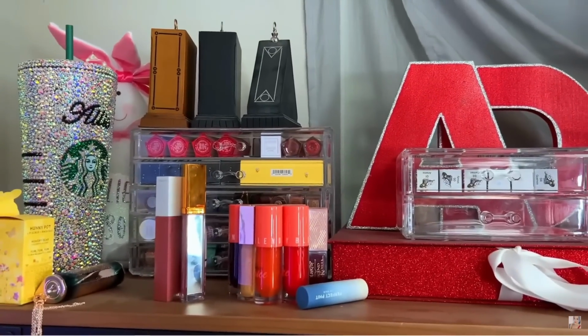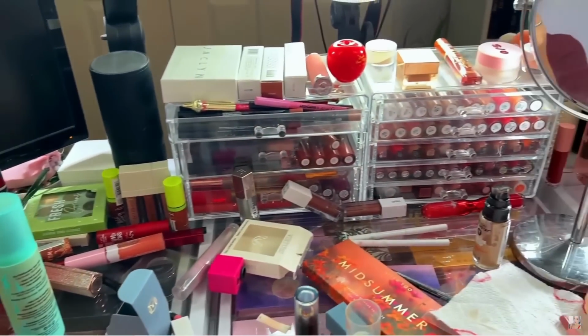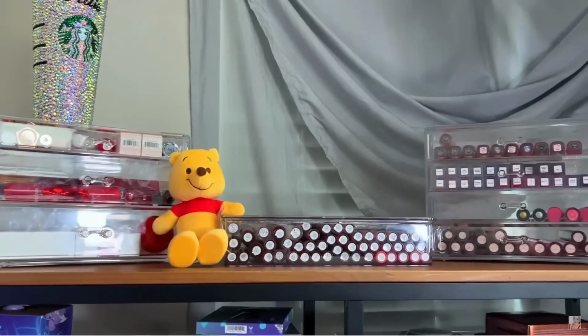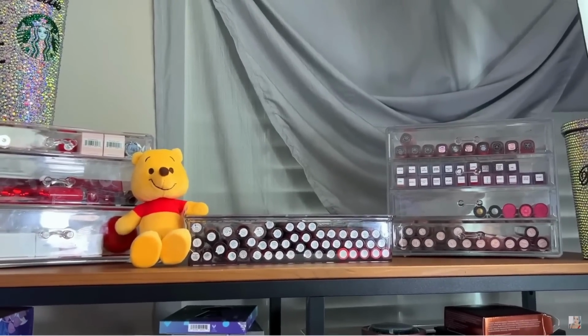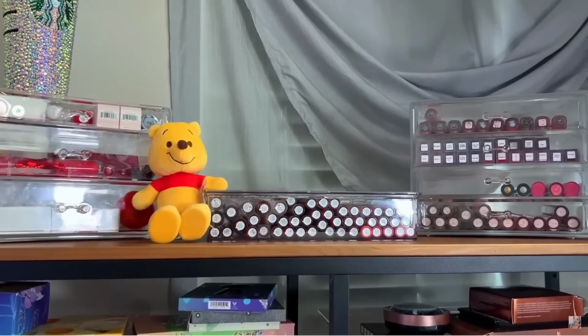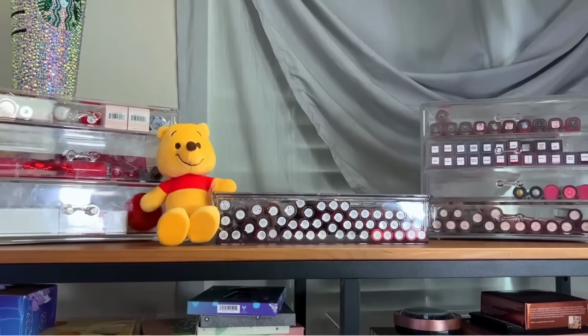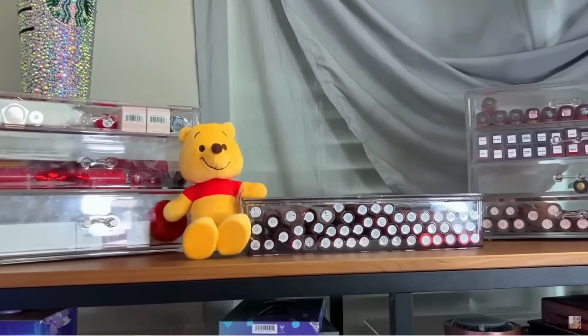All right, guys, do you guys remember how this looked before? And this is how it looks after. So you guys can see I definitely have dwindled down how this collection looks. I still have a lot more products than I originally intended. I thought we'd be getting rid of a lot, and I thought this was all going to be gone, but jokes on myself. So anyways, I'll show you guys what we have.